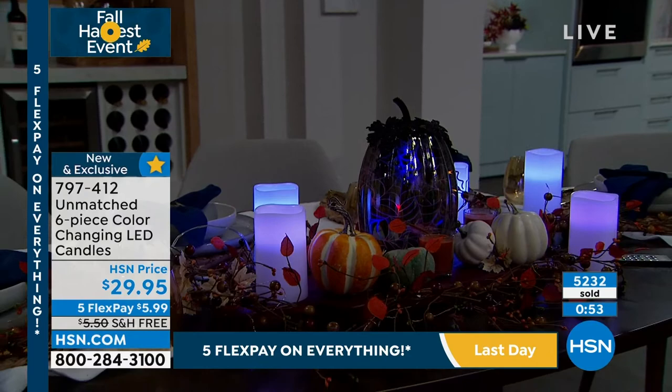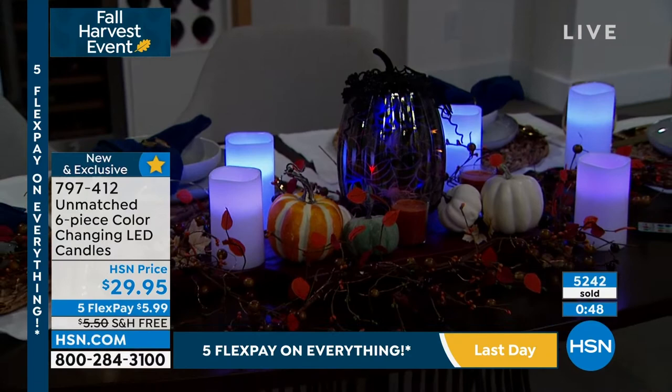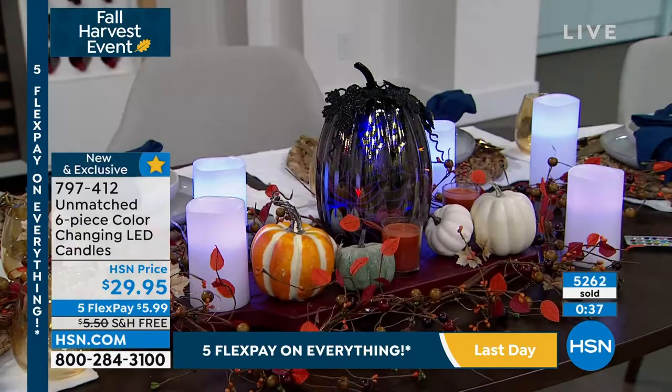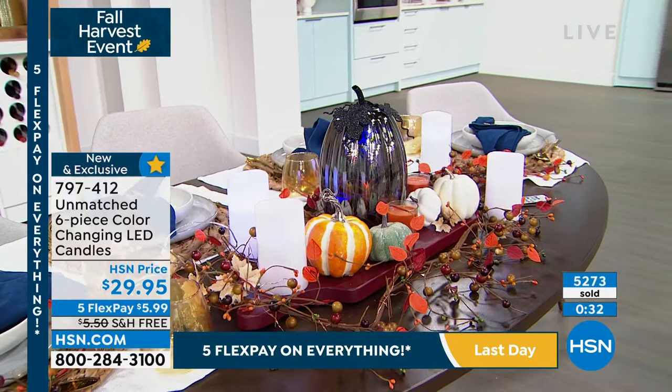And by the way, if you're going to keep this for yourself, and you get six candles and three remotes, I use these throughout my home. I usually lay a remote near where the candle is. So if you've got one upstairs or in a different room, you're getting three remotes and six candles. I will tell you, you will want to keep them all for yourself, because they're really that good. They're a lot of fun. And when you have a lot, it looks really luxurious.